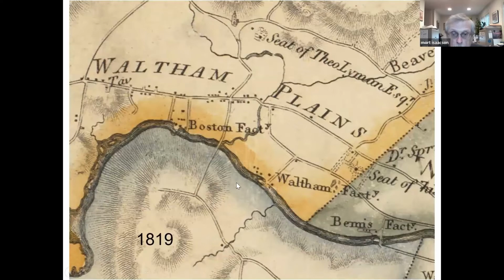So let's take a closer look again at what the area looked like at that time. This is a map from 1819, close in now, of the river, and the Boston Manufacturing Company was located here. Again, this is Main Street. This, by the way, is Grove Street today. And Grove Street at that time came up Bright Street and met Main Street near where right now the trestle bridge is over the railroad.